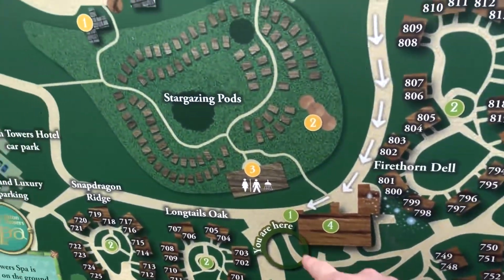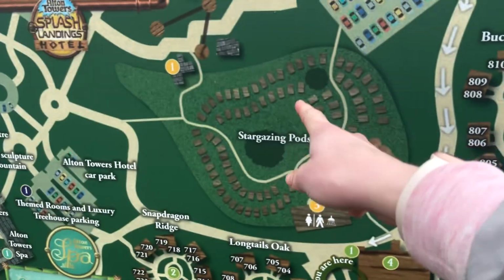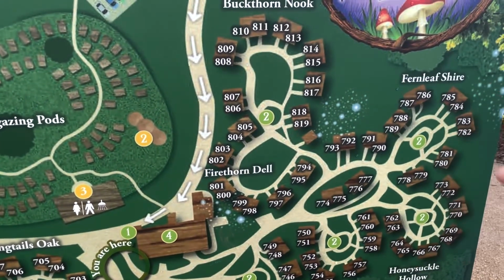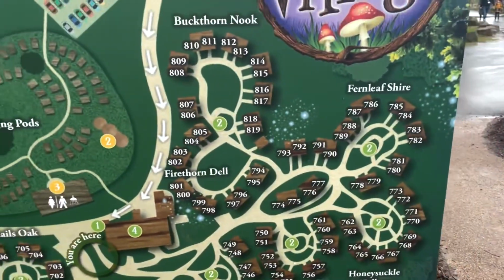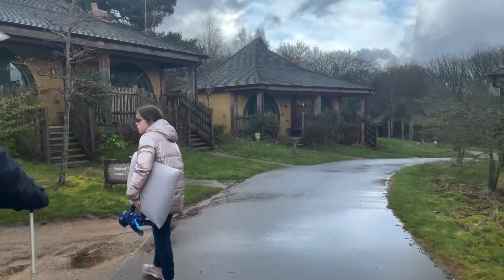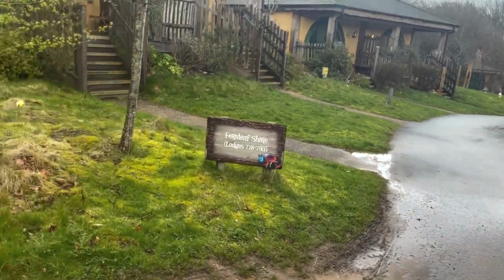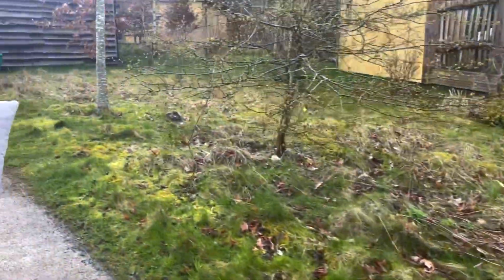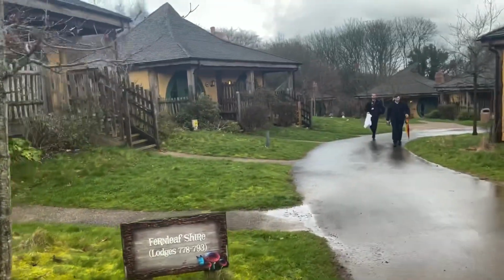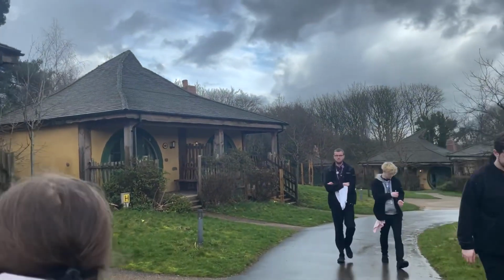Normally when we've been at the Alton Towers Hotel we've just come through here and had a little look around. But today we're going to go up the other side to Fernleaf Shire. So off we go and we'll see what it's like when we get there. I think we're almost here. We've almost found it. This is where we're staying, Fernleaf Shire. We're 790. Oh, not that way. Oh, I can see 793. So we're on the end over there. I can already see where 791 is.